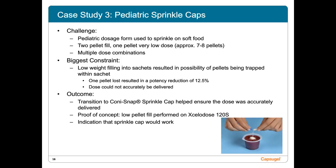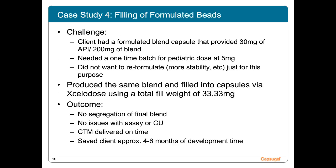So moving on, case study 4. I apologize for the header there. There's a misspelling there. It should be filling of formulated blends. It says beads right now, but essentially we had a client. We had done a full capsule formulation development project for them, very successful. They came back to us and they were very desperate. They said, we need to do a pediatric study.